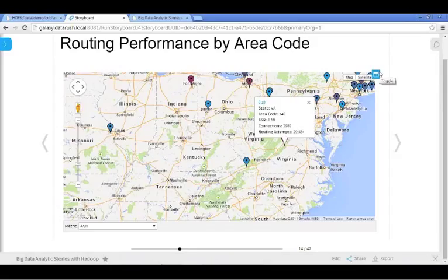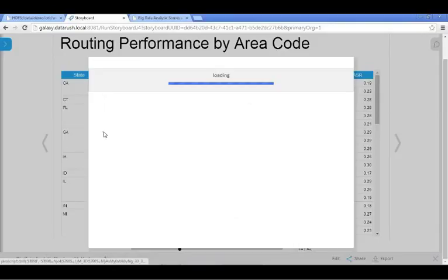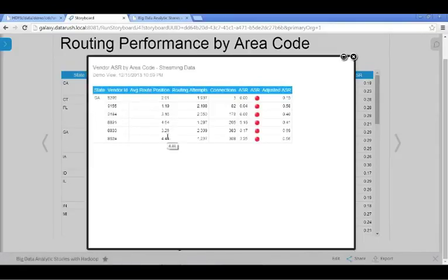What we can do from here is toggle to a tabular view of my report and drill further into more information. If I click on an area code, I can now investigate the routing vendors within that area code. The first thing we'll look at is the position, or the priority, we give to each vendor. Priority 1, generally the vendor that we go to first, is only connecting 4% of the calls. But if I compare this to a vendor at 4.5 average position, they're connecting over 5 times the amount of calls. So clearly our routing table priorities are a little out. We'd need to adjust those, and we could do that with this data.